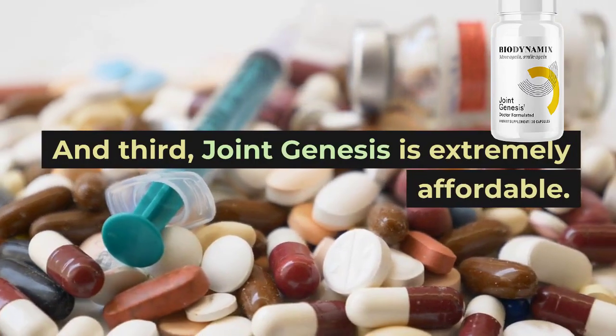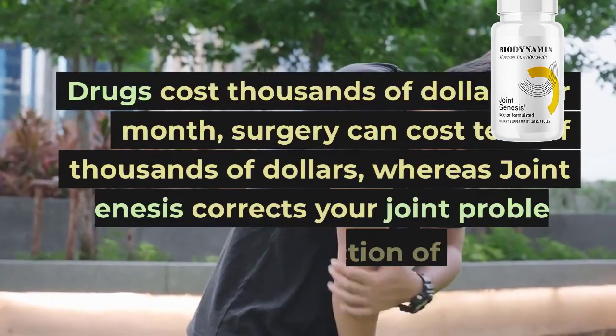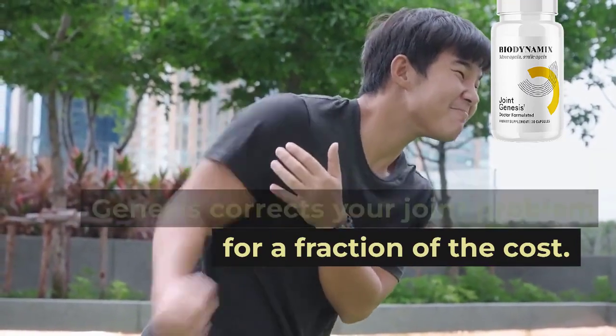And third, Joint Genesis is extremely affordable. Drugs cost thousands of dollars per month. Surgery can cost tens of thousands of dollars, whereas Joint Genesis corrects your joint problem for a fraction of the cost.